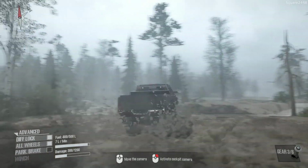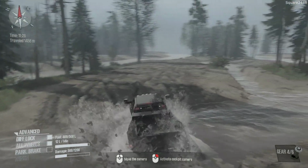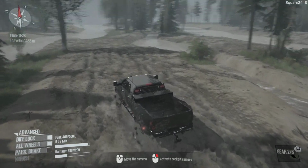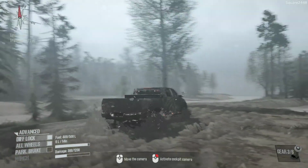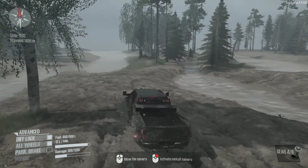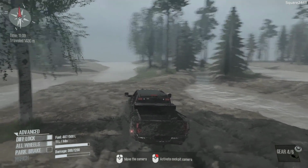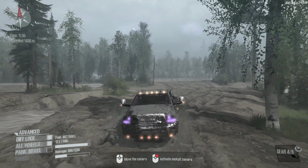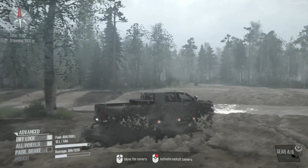I think what is helping is the back tires aren't as wide as what they usually are with the front axle, because the front tires seem to be pretty wide as well. We are just slowly making it along here on the trails.